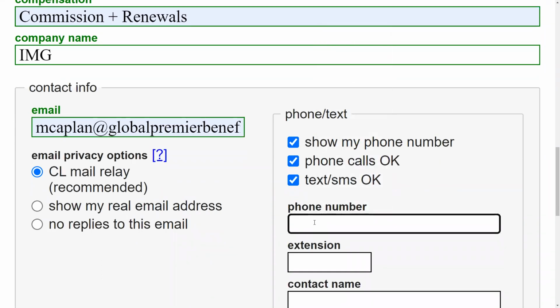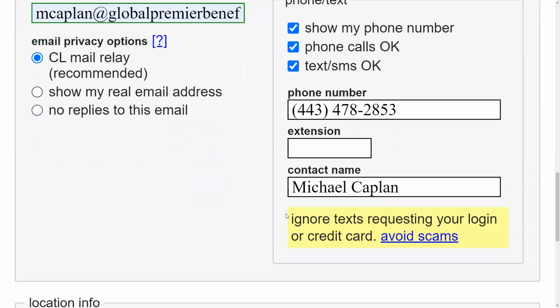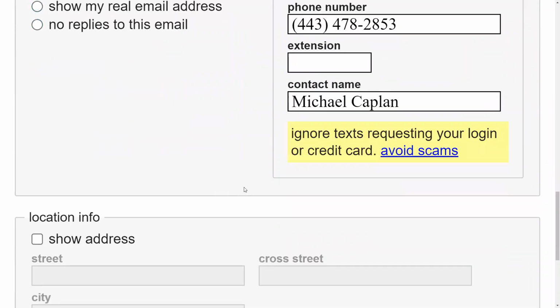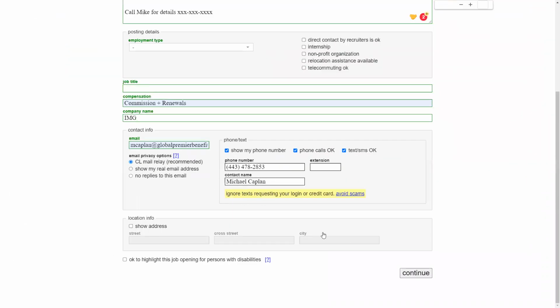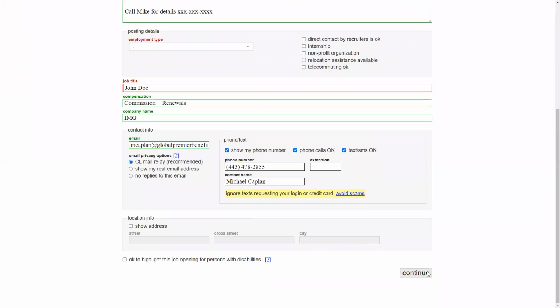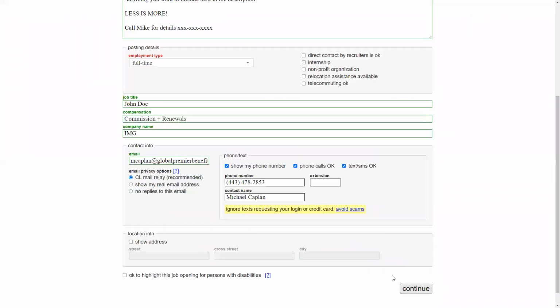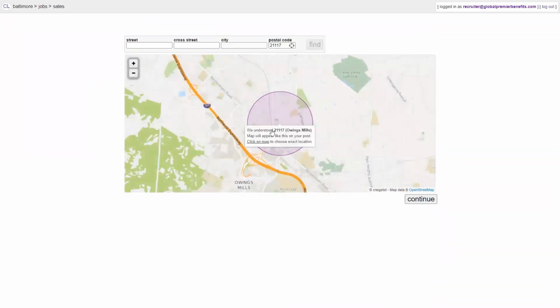Oh, it's not going to let me put fake numbers in there. There you go. So that's my actual phone number. No extension. My name is Michael. There you go. So that's how to post a Craigslist ad. I'm going to zoom out here a little bit. You hit continue. It's obviously missing some data, so I'll put just a generic thing there. Oh, employment type, full-time. See, it's going to stop you if you don't even have everything.